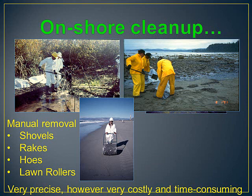Now, this is a precise way to clean up oil. However, the problem with it is it's very costly and very time consuming. It's a lot of people on the beach, a lot of man hours, a lot of safety equipment that they need.